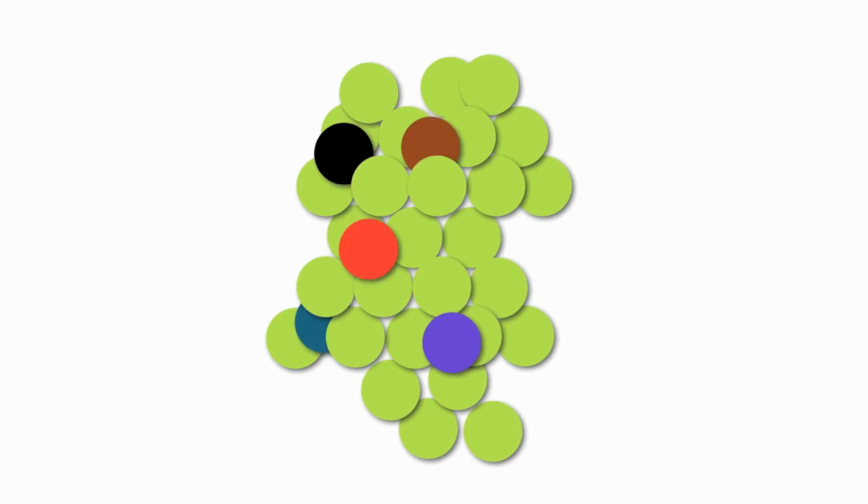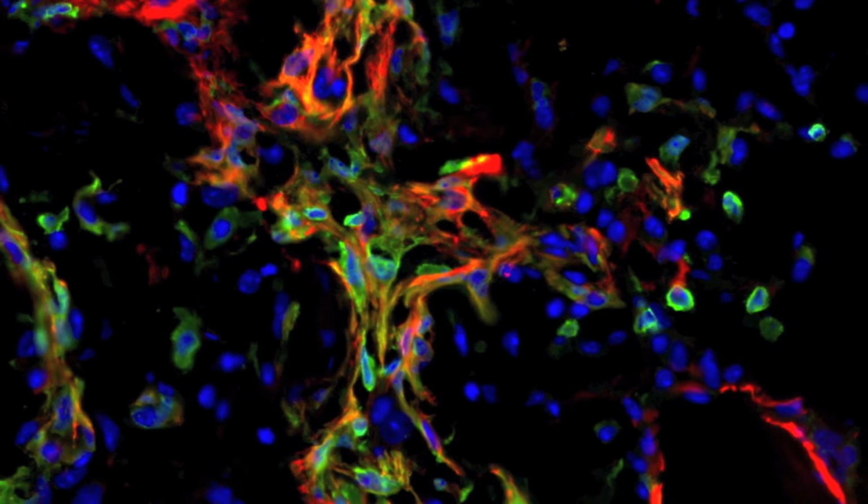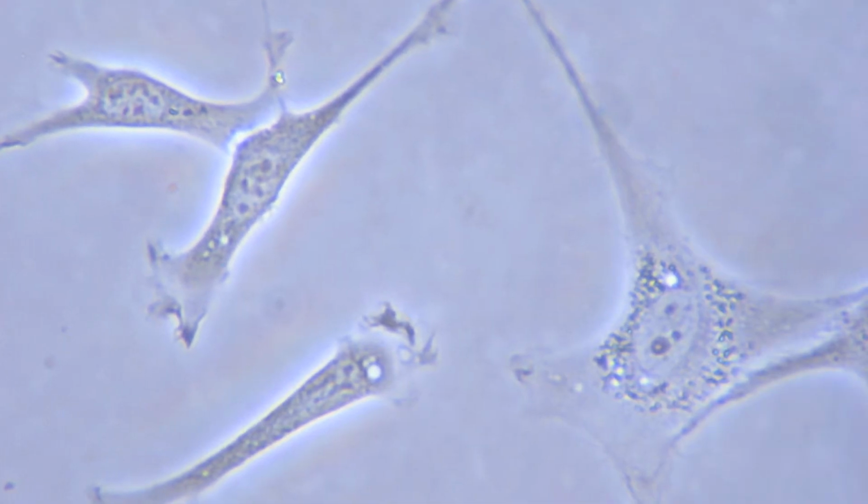So for a very long time it was thought that a tumor is just a mass of homogeneous tumor cells that proliferate, migrate, invade, and that was the whole picture. However, pathologists for a very long time have known that there are a lot of other normal cell types within the tumor. In recent years, there's been a growing appreciation that these normal cells actually play a very active role in tumor progression. There are a variety of other cell types present, a lot of immune cells and fibroblasts, which are actually the focus of my research right now.